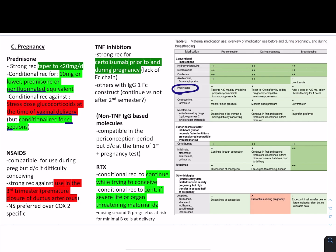About NSAIDs. NSAIDs are noted to be compatible for use during pregnancy, but they must be discontinued if the patient is having difficulty conceiving. There is a strong recommendation against use of NSAIDs in the third trimester because it could lead to premature closure of the ductus arteriosus. Non-selective NSAIDs, like ibuprofen, are preferred over COX-2 specific NSAIDs. Those would be things like rofecoxib or celecoxib, Celebrex, Vioxx, those medications.